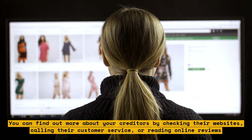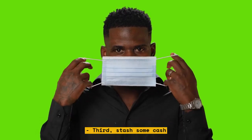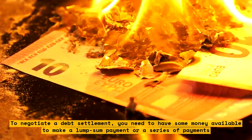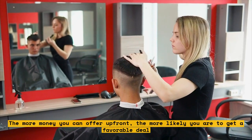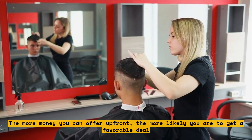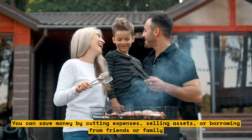Third, stash some cash. To negotiate a debt settlement, you need to have some money available to make a lump sum payment or a series of payments. The more money you can offer up front, the more likely you are to get a favorable deal. You can save money by cutting expenses, selling assets, or borrowing from friends or family. However, be careful not to take on more debt or jeopardize your essential needs.